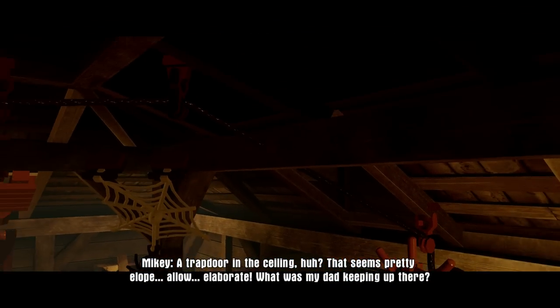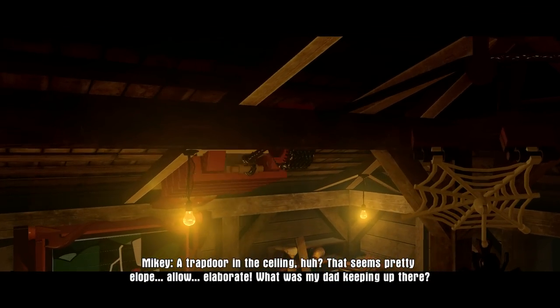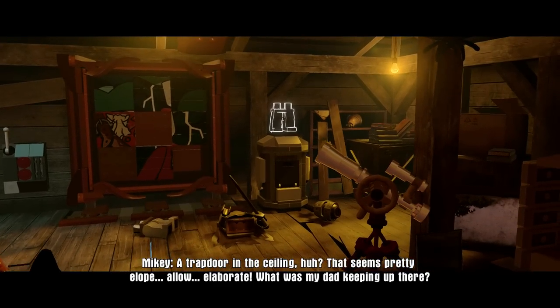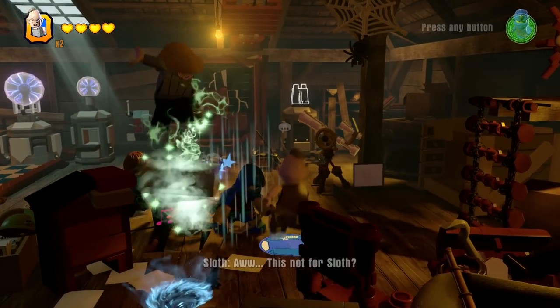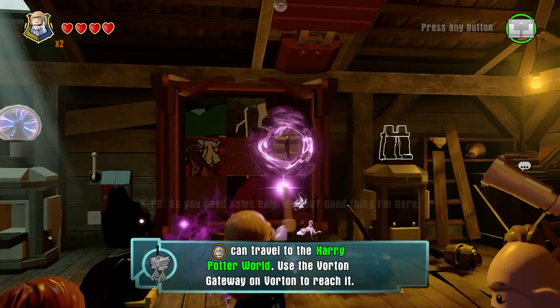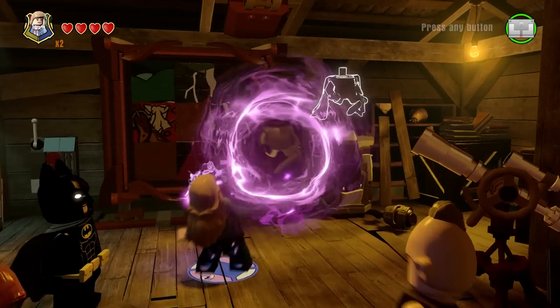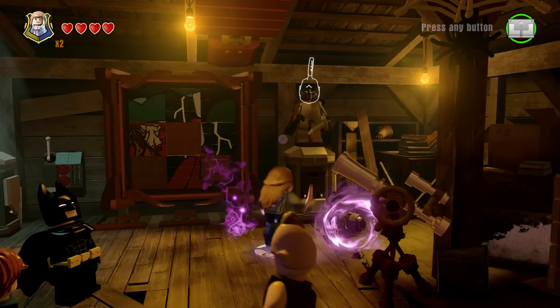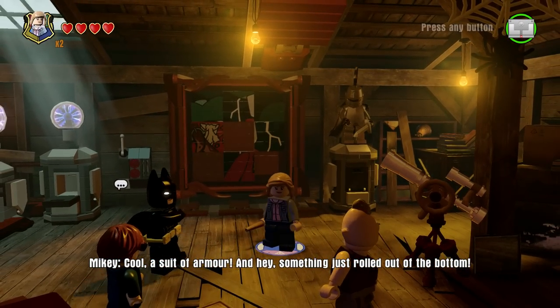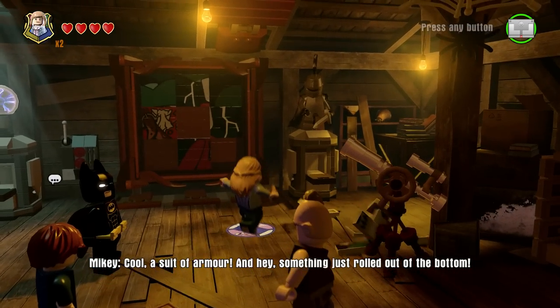Trapdoor in the ceiling, huh? That seems pretty elaborate. What was my dad keeping up there? It's not for sloth. So, you need some help. Cool, a suit of armor. And okay, something just rolled out of the bottom.